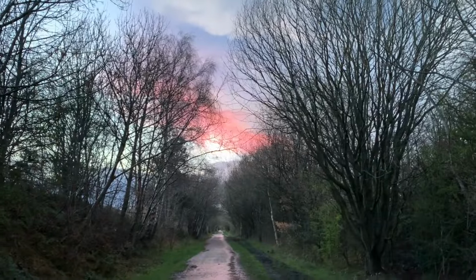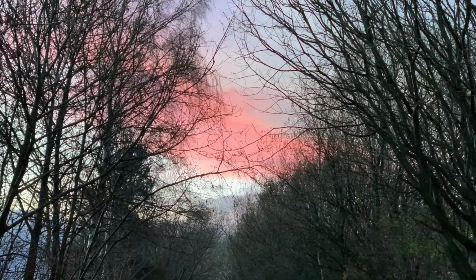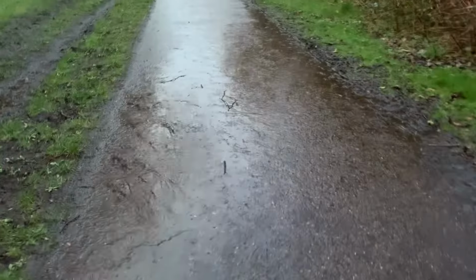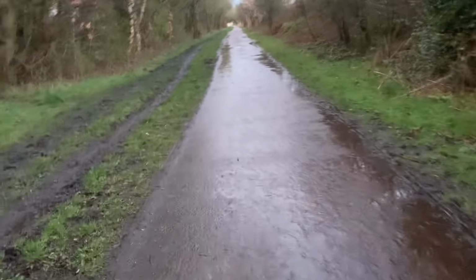Nice pink sunset. Very pink. Sunset after the rain. We are freezing actually now. I mean, look, it was dry. And now it's very, very wet. We're drenched through, our feet are soaked and everything.